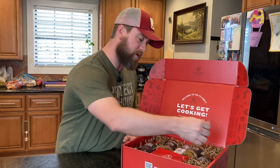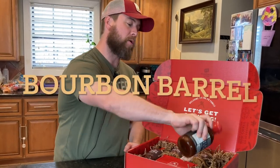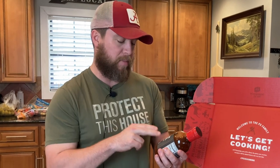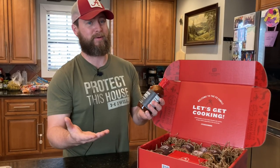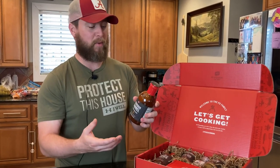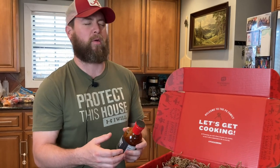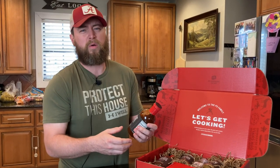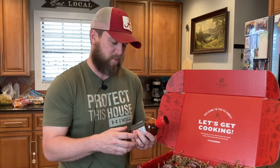Next on the docket is the Bourbon Barrel Barbecue Sauce. Man, I cannot wait. Bourbon, molasses, and brown sugar. Can you go wrong with those ingredients? I don't think so. I'll let you know though. I'm gonna be so disappointed if I taste this and it's like, oh, gag reflex. The bourbon. Oh, it's Old Crow. Why would they use the cheapest bourbon? No, I'm sure that's not the case.